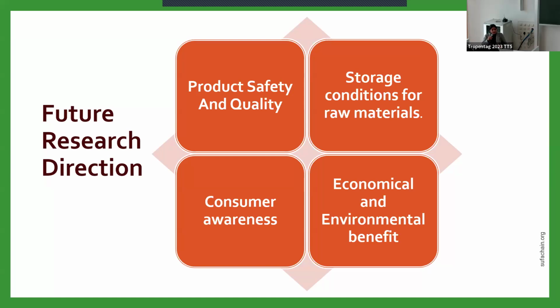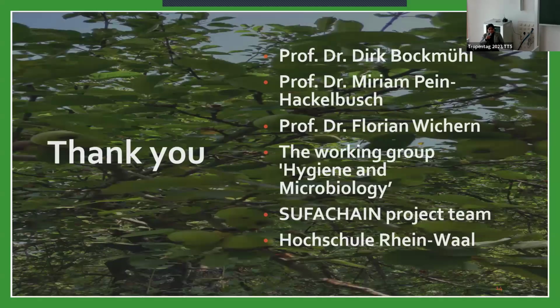ensuring the economical and environmental benefits will also be achievable by this project, and ensuring the product safety and quality management will be achievable by this. The last is making consumer awareness, which is most important, because now people are not much aware of using the biocosmetic product compared to the normal one. So yeah, this is the future research direction for this.